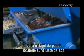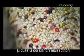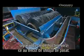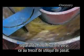From the pulping machine, the beans flow in water to 2 large rotating cylinders. They sift the beans to separate them from any of the hard green cherries that passed through the pulping machine.